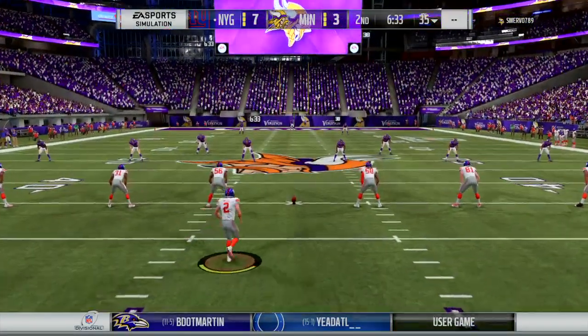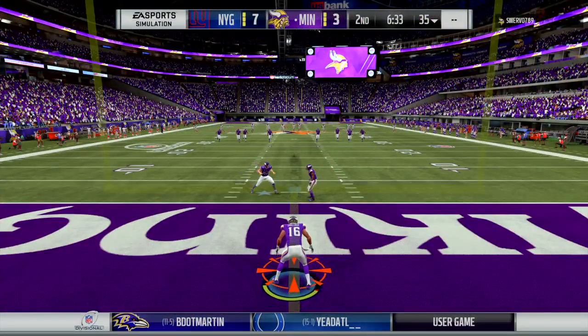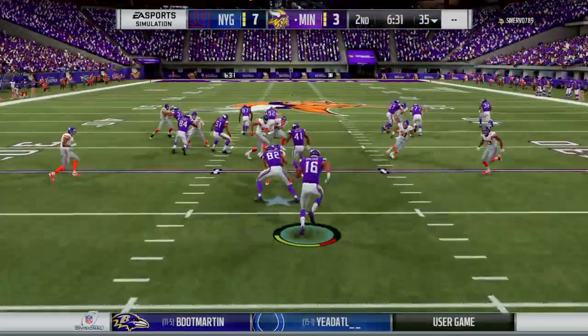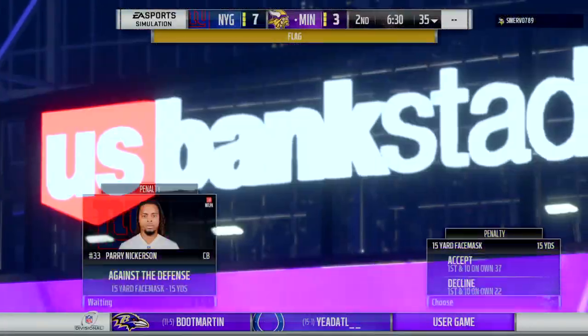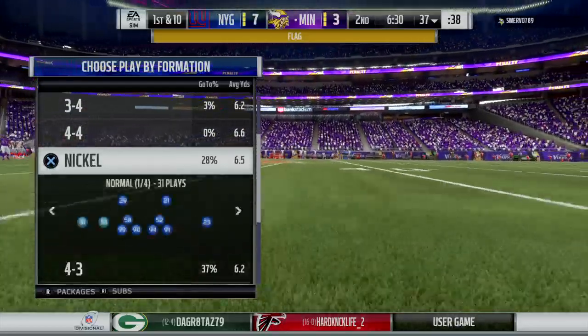Here's Myers now to kick it away. That'll be taken in the end zone. And now running right through it. And able to take it past the 20 a little bit, but no further. A flag in there as well. Let's see what this is.